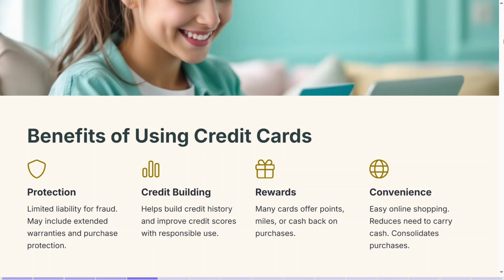Next, responsible credit card use is one of the easiest ways to build your credit history. Paying your bill on time and keeping your balances low demonstrates reliability to credit card lenders. Over time, this can boost your credit score, which helps you qualify for better rates on loans, mortgages, and even future credit cards.